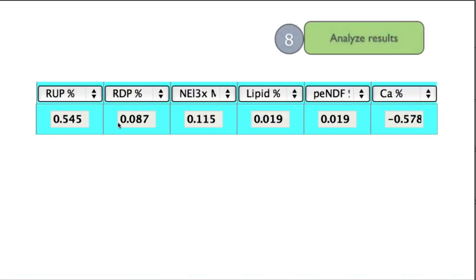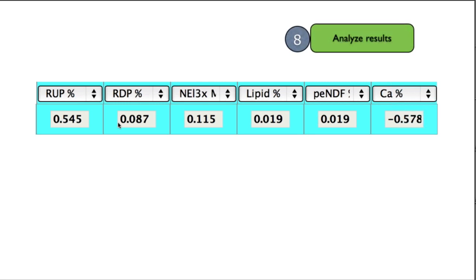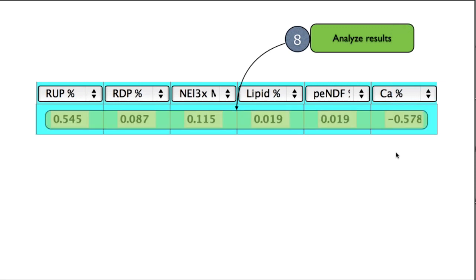For example, in this case we are using 6 nutrients, as you can see there: RUP, RDP, NEL, lipid, physical effective NDF, and calcium, and you can see the nutrient values that came out as part of the result. One thing I want to point out is the negative value of calcium. It means that for every unit of calcium that the feed has, we are having a negative value. But as I said before, it doesn't mean anything by itself. It needs to be seen in context with the other nutrients that the feed would have, for example, RUP, RDP, NEL. Probably if we drop this calcium out of the equation, the values of these others will also change accordingly.